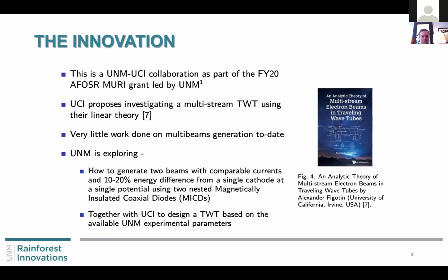So what I mean by super exponential gain: instead of the amplification going as e to the alpha times z, where let's say z is the distance along the tube that it's traveling, it could amplify as e to the alpha, as an example, z squared. So that's a huge impact on the operation of the device.